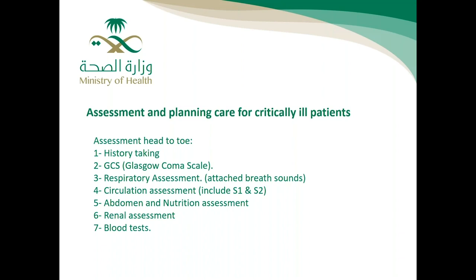Priorities may change from time to time. For example, patients recovered from the chief complaint but developed pneumonia. So your priorities here changed. So assessment in every shift is important. Monitors will not give you a full picture, so combine your work between monitors, findings, and your personal assessment.